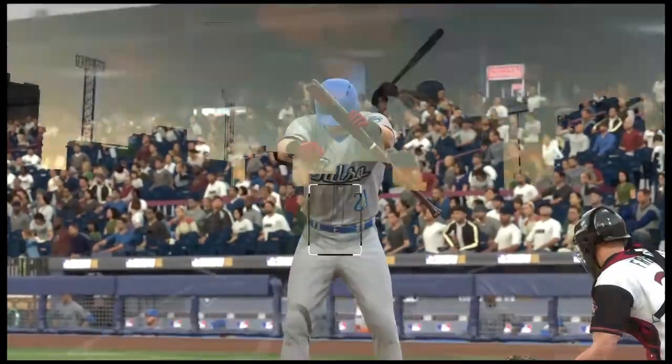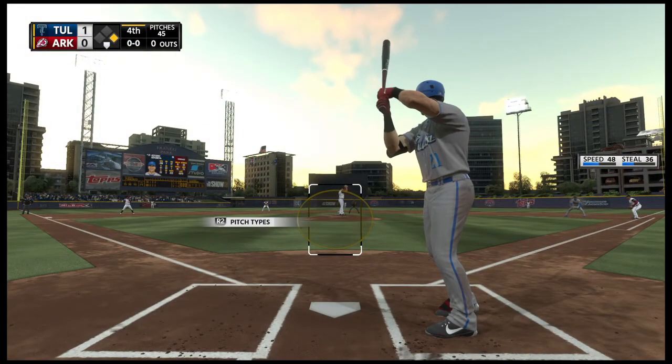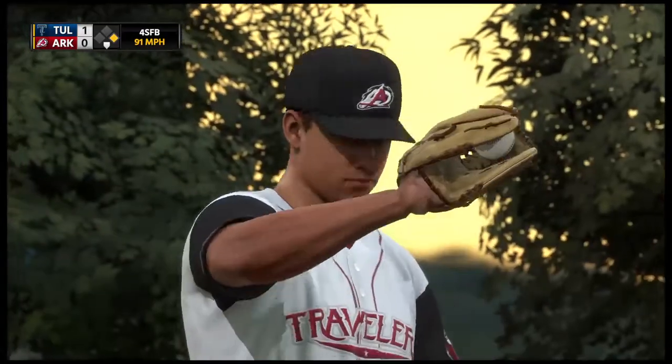Digging in to try it again, Colton Keogh. First offering on its way. Takes a high fastball for a strike.